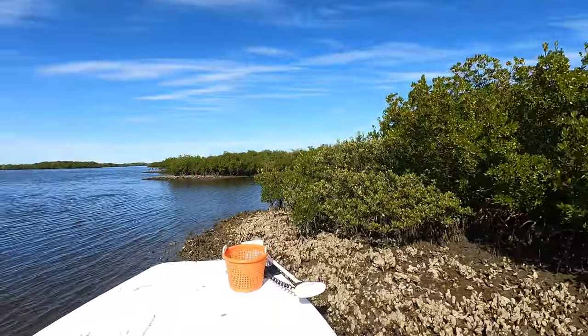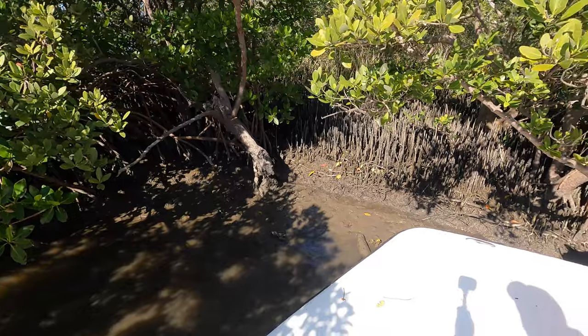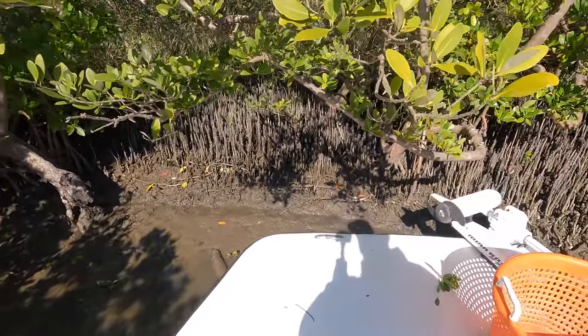All right, we got a couple there, but I didn't really like that spot. So we're gonna move to a different spot right down the row here. And there's plenty to go. Look at all that. All right, let's go. I'm gonna try another spot. It's pretty dense right here, but I think there should be some mussels in here. I'm gonna go look around. Let's go see what we got.